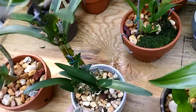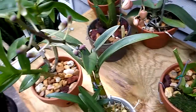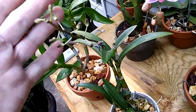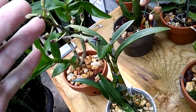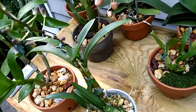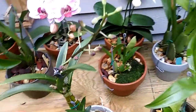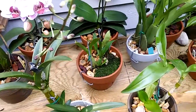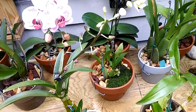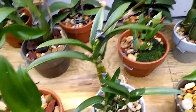And it started spiking a couple of weeks ago. This is an antelope type, so we get the big long spike, but the flowers have the big horns on them. This one is extremely fragrant, and one of my favorites. Kind of a purple and blue and, I don't know, reddish flower. I'll show it to you here in a couple of weeks when it starts to bloom out.